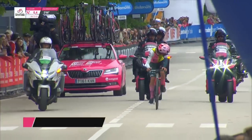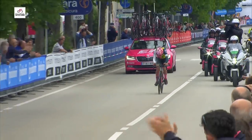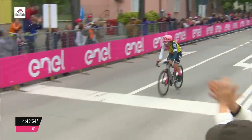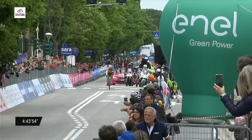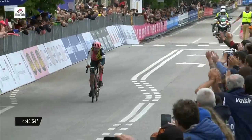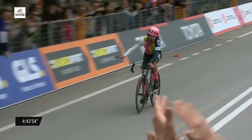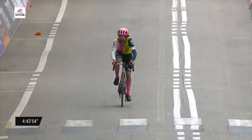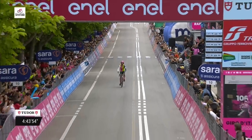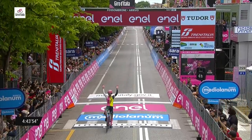A big day for Irish cycling. They're going to have their youngest Grand Tour stage winner since Sean Kelly, the second youngest ever. Ben Healy goes big on Grand Tour debut. He targeted today. Objective achieved. Irish cycling has a brand new star, a man on a mission since kilometre zero. A big circle around stage eight, and stage eight belongs to Ben Healy on Grand Tour debut. An Irish cycling star is born. Ben Healy, welcome to the big time.